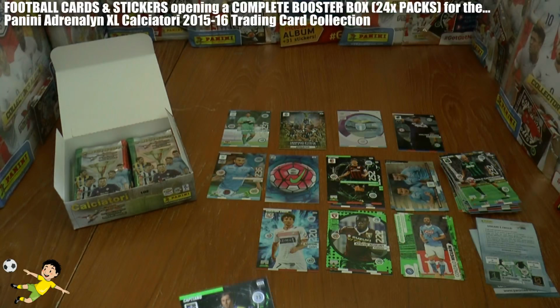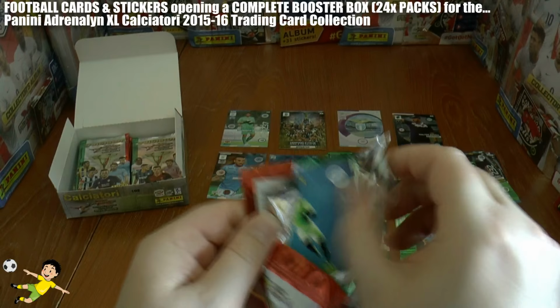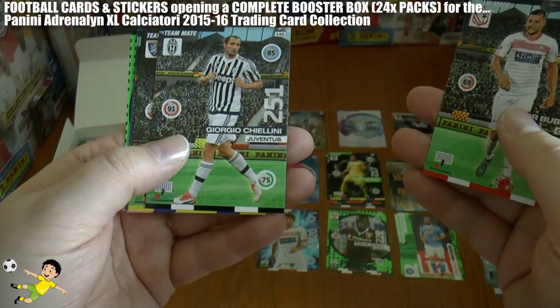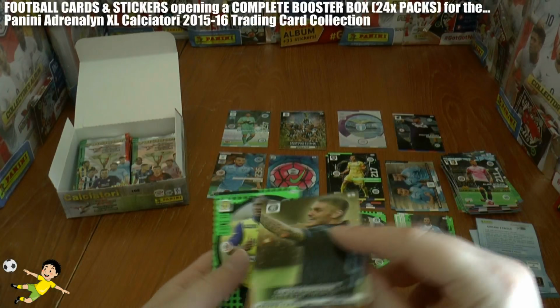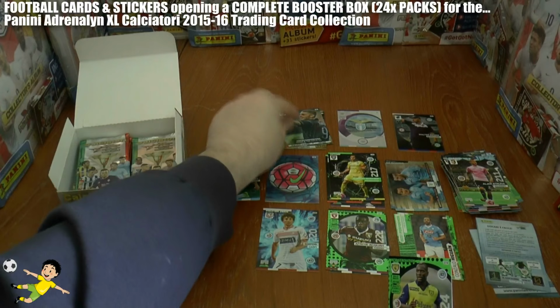Let's put the captain, there they are in the middle there. On to our next pack. And we have Budnić, the Gorilla, Gori and Struna as the base. Followed by, oh, very cool, top scorer Mauro Icardi in the 2014-15 season for Inter there. That's a nice card, nicely designed.